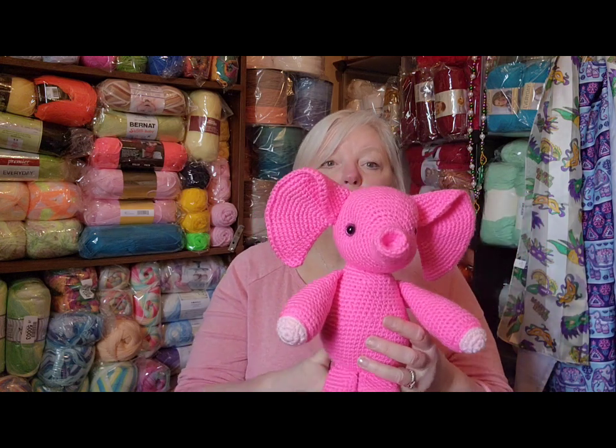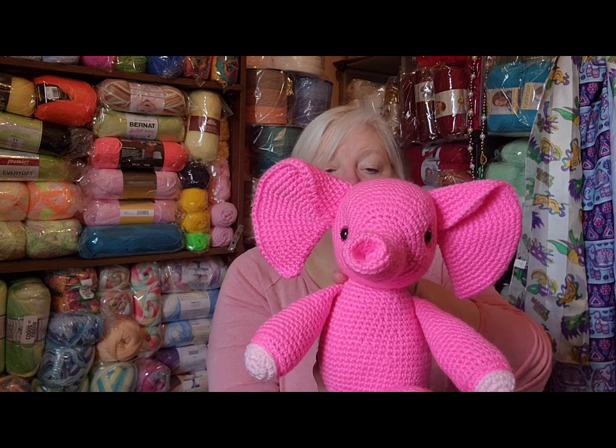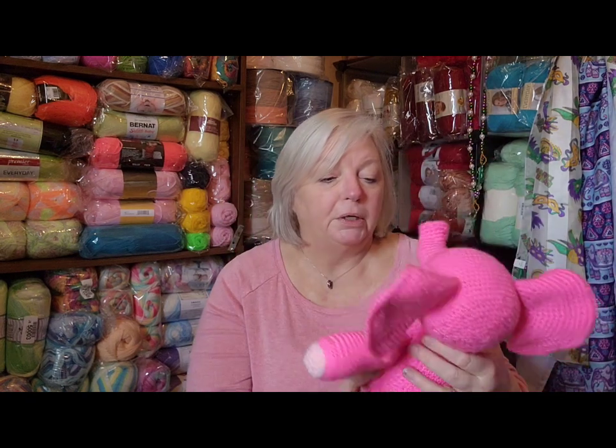Now, if you look close, you guys will notice that the arms are not straight. This one's a little bit higher. Don't tell anybody. Nobody will notice. Well, they might notice, but they won't say anything. So anyway, that's the elephant. She's really cute, I think.